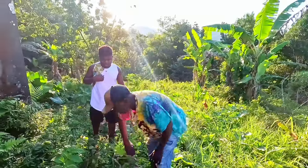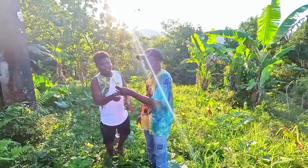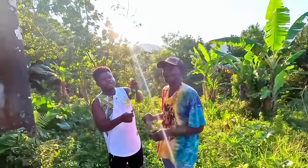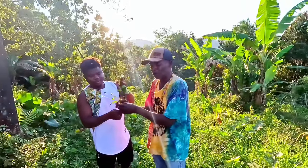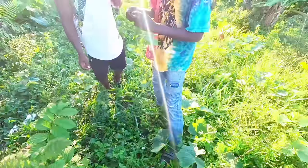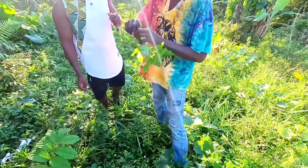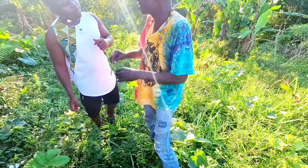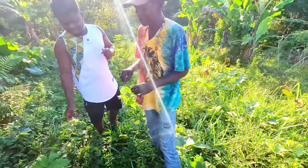And this is called Spanish Negro. This can cook like kalalu too. But the young ones, not the real, this is a bit too tough now. But like this, we would strip it like kalalu and make coconut milk. Then we put it in the pot and cut this up and put it in and eat it like vegetable. Oh my God. Wow. This is my favorite vegetable.